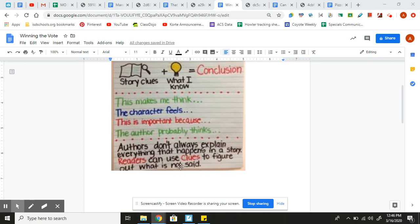So that's going to be important later on when we look at our questions, because when we're drawing conclusions, the author doesn't explicitly say these things. The author will give you clues to lead your brain to think those things.